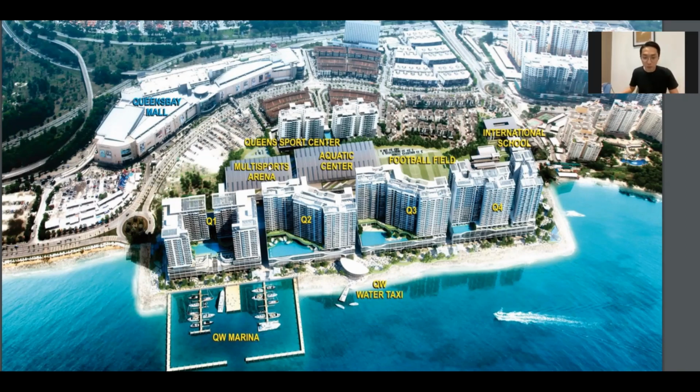The multi-sports arena has a velodrome inside and could be used for multiple purposes. The aquatic center is going to have an Olympic size swimming pool. And in front here, if you can see, this is the Queen's Waterfront Marina. The marina is not directly attached to the development, but it is where you can park your yacht if you have one, or even rent a yacht for sightseeing and to go outside. It is available for rental and is upcoming in the future. So it is another additional point you can use as part of your facilities.